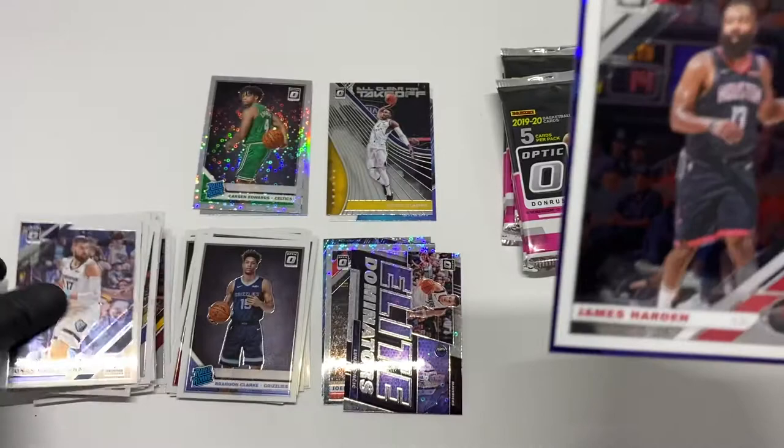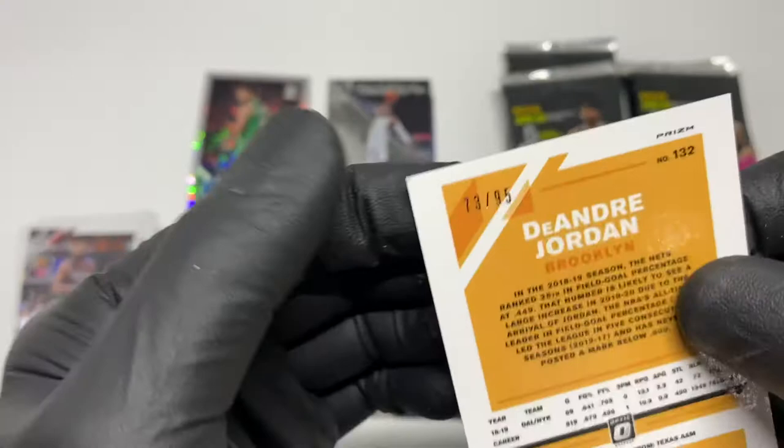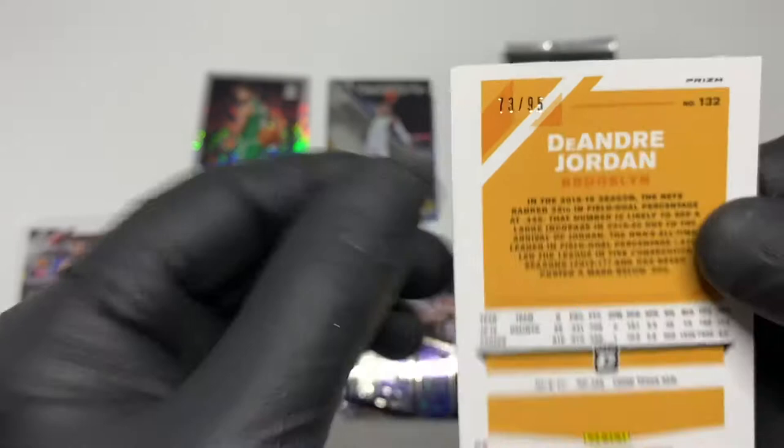Jonas. And the last one is Nets. Who's this? DeAndre Jordan, should be numbered. Yep, 73 out of 95. Oh, what's wrong with this card? Next.